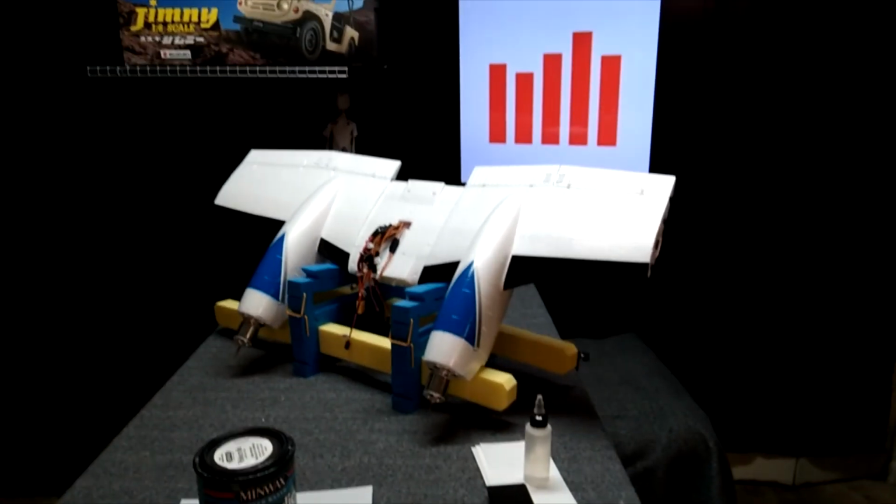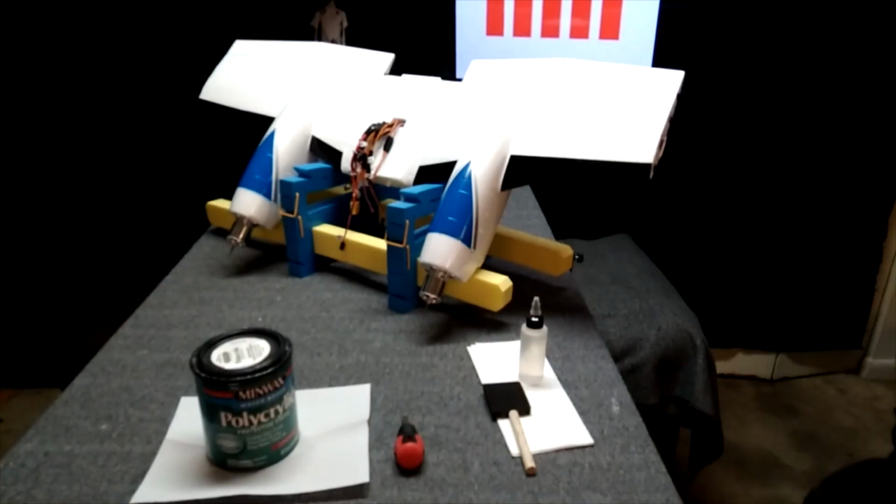One more test here with my $14.99 camera. I think I got the shakiness figured out. Yep.